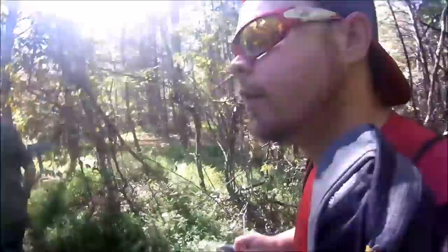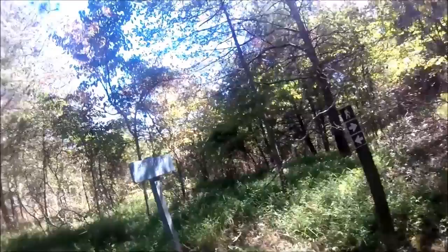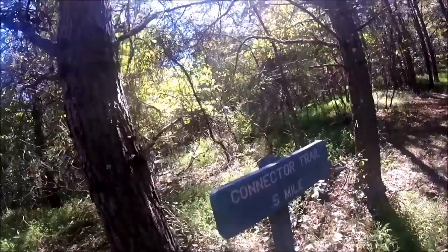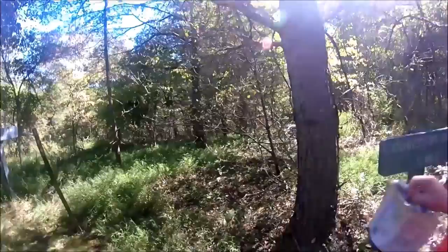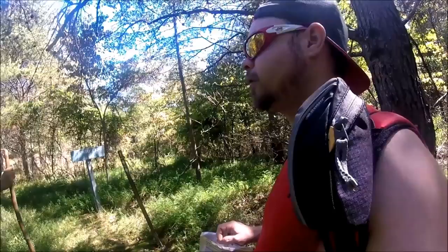Looks like we're at our first trail signs here. This one says the Overlook Loop, which is 0.75 miles. And this one is the Connector Trail, which is 0.5 miles. None of it says Mary Ingles Trail. On the map, does it say Overlook or anything like that? I think it just says like map trail, or trail A and trail B.